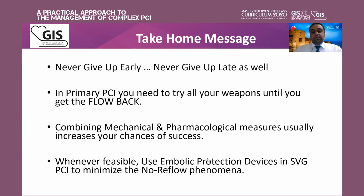And finally, maybe next time, if I can have more time, then whenever feasible, I will use embolic protection devices in SVG PCI to minimize the no reflow phenomena. And thank you so much. Thank you.